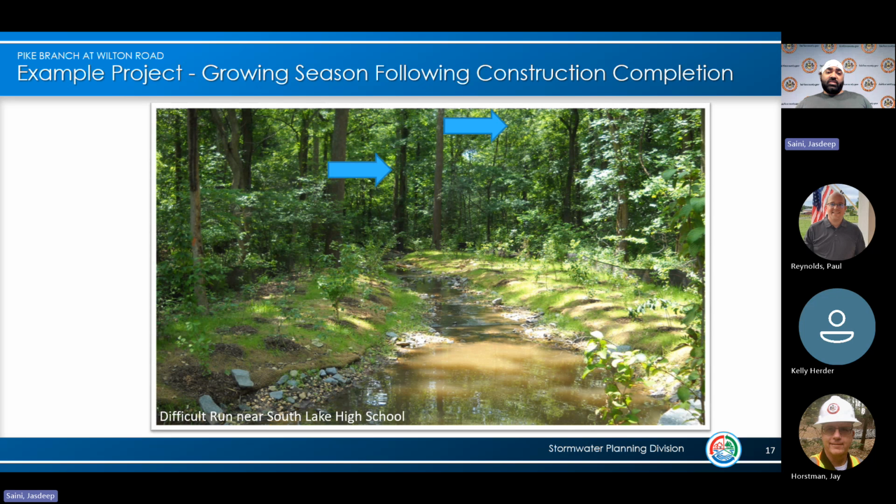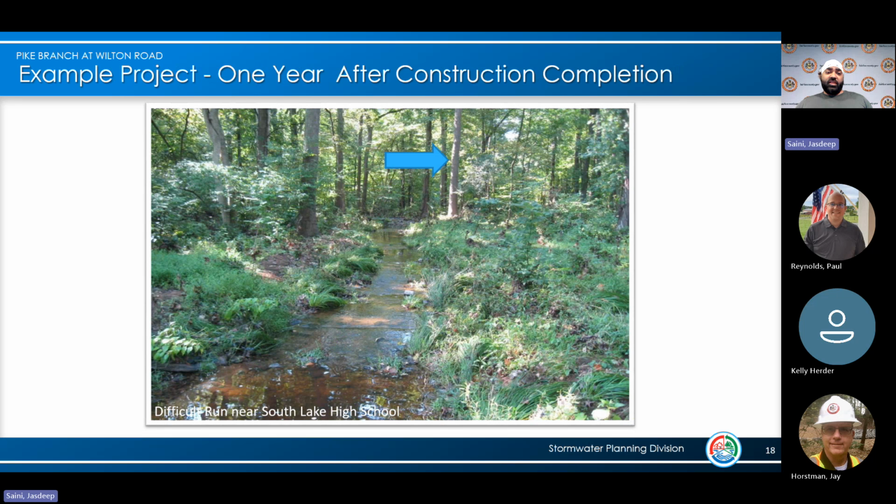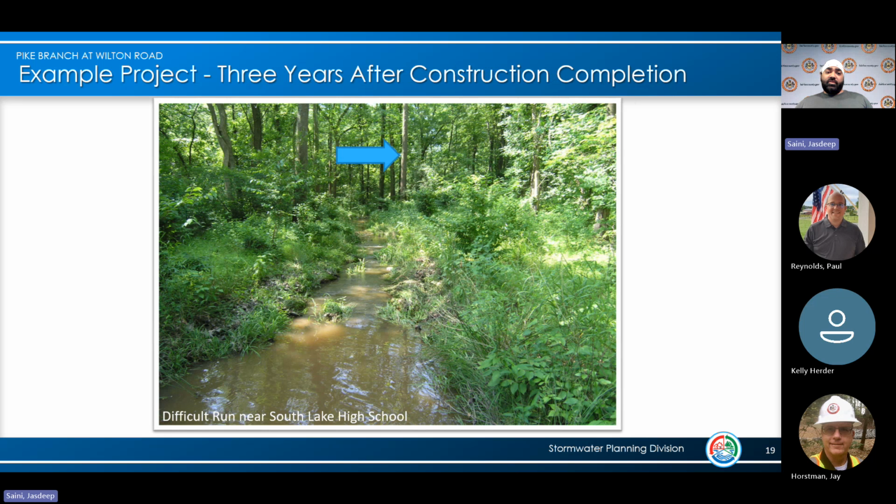Down here looks nice. And then a couple of planting seasons later, you can kind of see that the grass is coming in. You don't see the channel as much, and it's just progressing as it goes. Trees, everything's now established, growing in.